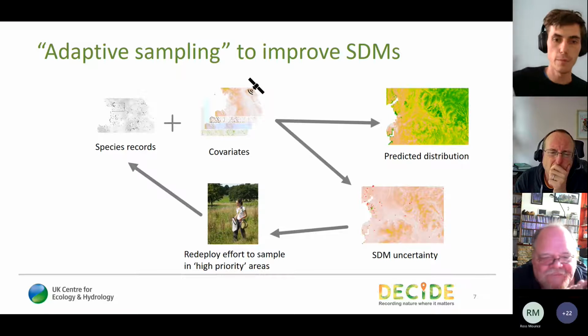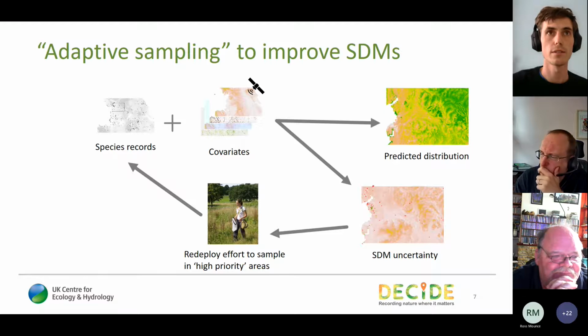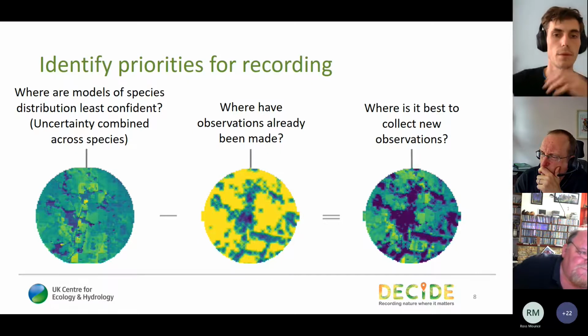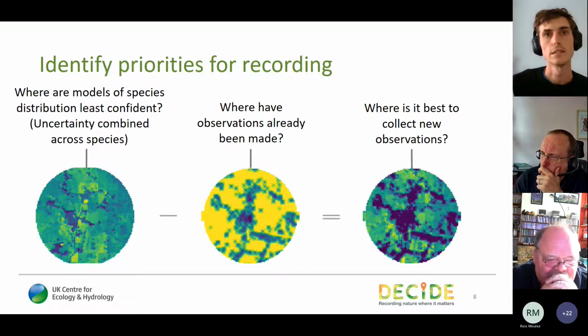And you can see we've created a feedback loop where over time we're not just filling gaps, we're filling the important gaps where a model that's trying to work out where the species are is uncertain. So that's the premise. And the way the recording priority is calculated, we've got two components. We've got where the model is uncertain, where it is least confident about what species there are.